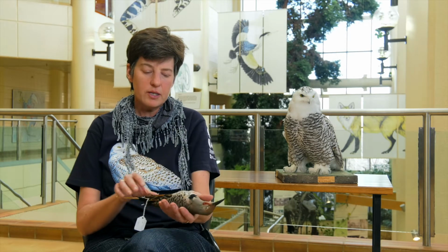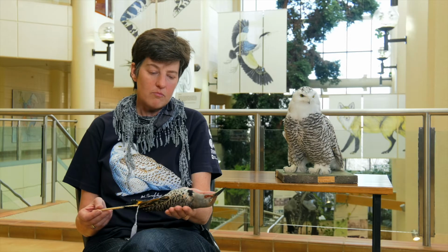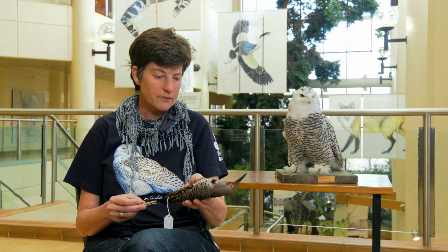This flicker here has an aluminum band, so it was one of the chicks that was born on my study area. So I just got interested in basic biology, and we've learned a whole bunch of fascinating things about flickers that nobody ever knew before. So that's what makes them really interesting.